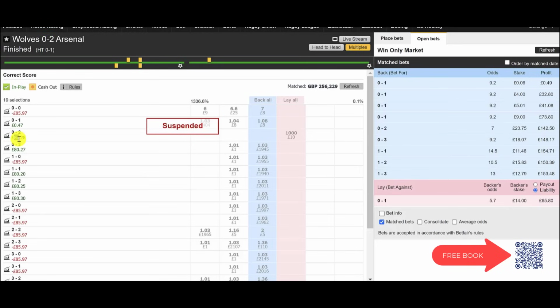We've more than doubled that. However, it's not without its pros and cons, because one thing to keep in mind is if it just remained 1-0 to Arsenal, Arsenal would have won the match, however we would have broken even. So that's something to keep in mind there. But most importantly, we weren't really under any sort of big risk of actually losing our stake or taking a loss on this particular trade. But anyway, that's the idea.